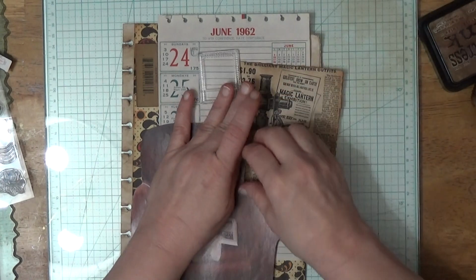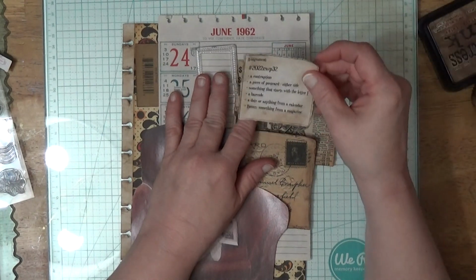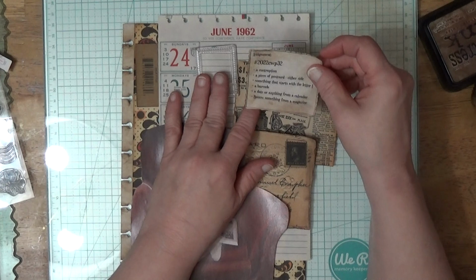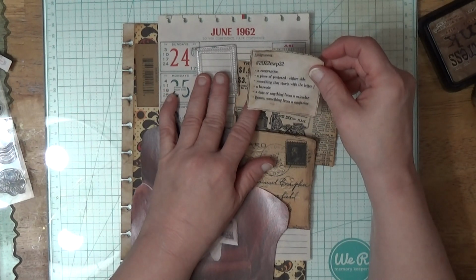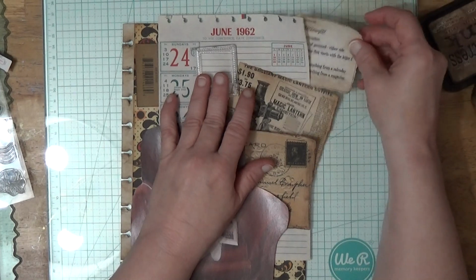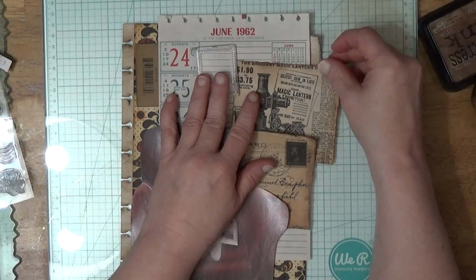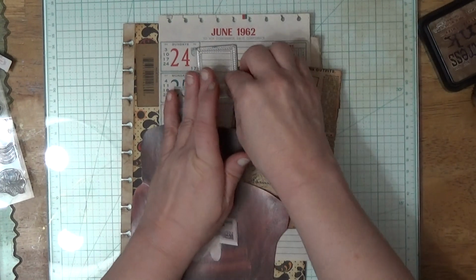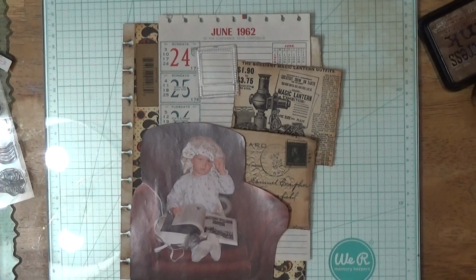Where's my whale punch? I'll have to get down there and get my whale punch. Let's see, a contraption, a piece of postcard, something that starts with an S, F, a date or anything from a calendar, and something from the magazine. Okay. So I'm gonna have to come up with, well, I've already got some punched whale tabs.